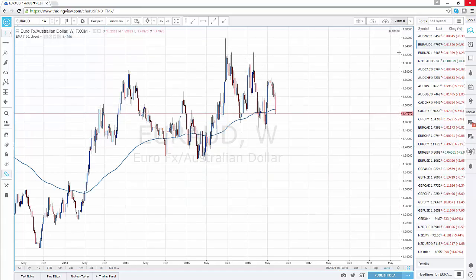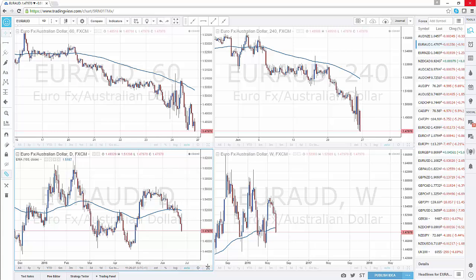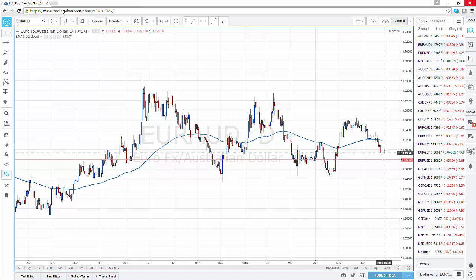So the first one is the Euro Aussie. If we zoom out here on the daily chart, you can see this momentum: it did climb up on Friday all the way up to 1.51398, but now it's closed all the way back down towards the lows there. We're not suggesting for one minute that you immediately sell this, or that we're going to immediately sell this this evening when the market's open.